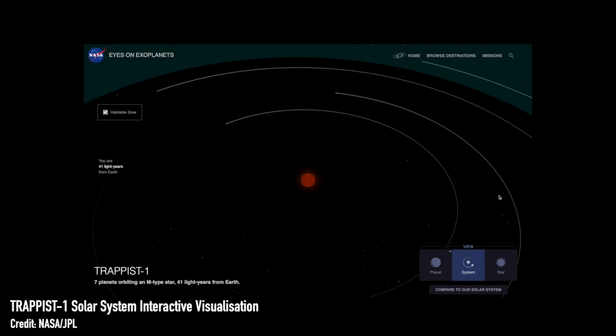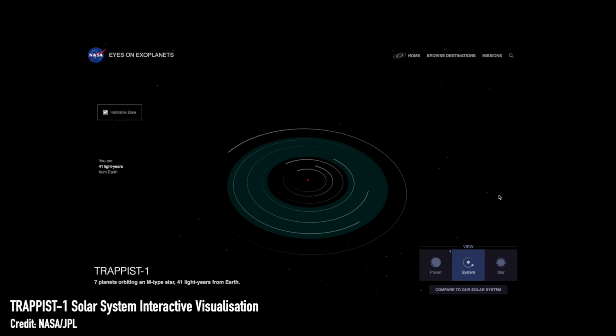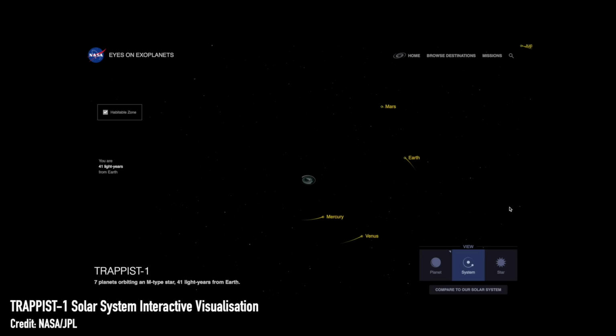Now, all 7 planets are around about the same mass and size as Earth, Venus and Mars in the solar system. So they're thought to be rocky, but they orbit much closer into their star than the planets in the solar system do, well within the distance from Mercury to the Sun.